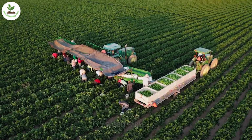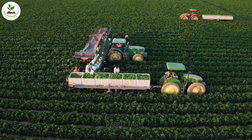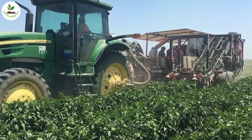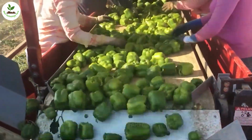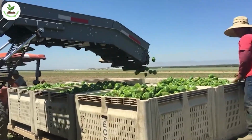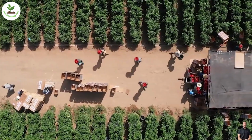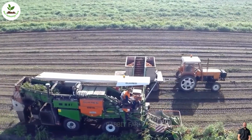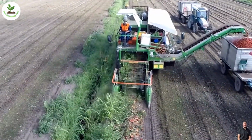Have you witnessed such a large-scale bell pepper harvest? In 2020, with the significant contribution of advanced technology, the global output of bell peppers reached an impressive figure of up to 36 million tons. This is not only an amazing achievement but also a testament to the progress and continuous efforts of the agricultural industry in meeting the food needs of today's world.